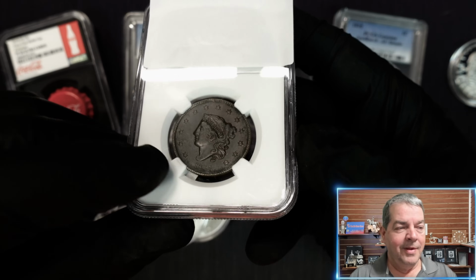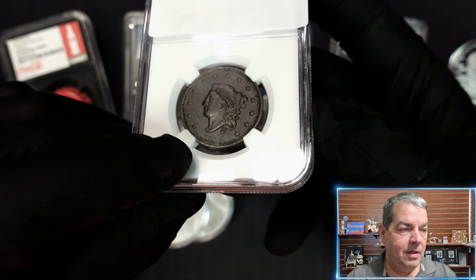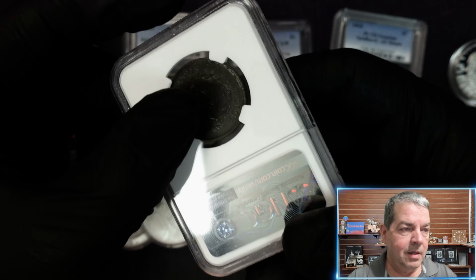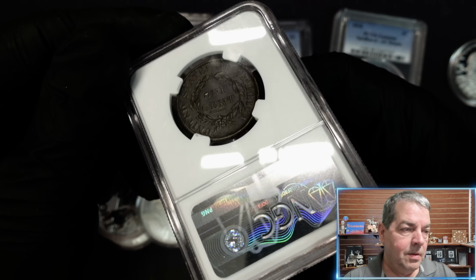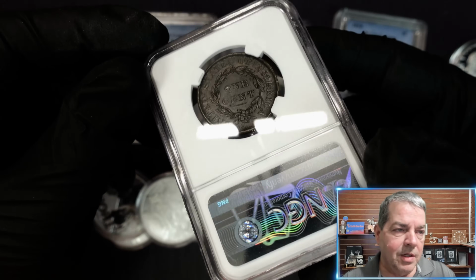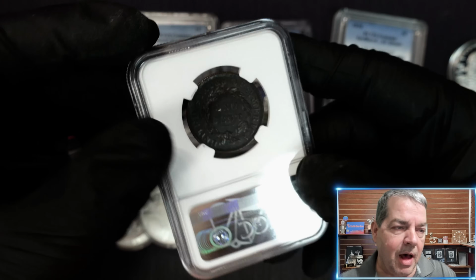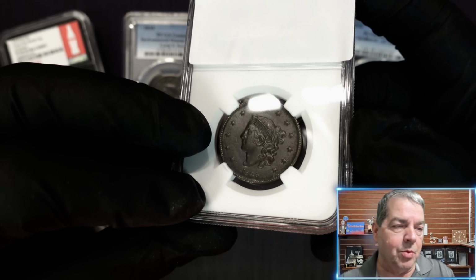So this, as you can see, is a large cent, and I'm going to do my best to do the lighting here on it. I want you to look at it and tell me maybe what you think this would grade. So I'm doing my best to tilt it in the light here. Well, I'm seeing on the reverse a lot of the lines in the leaves. So that tells me it's a little bit higher grade. And if you flip it back to the obverse, you can notice there's a real strong hairline, very little wear.